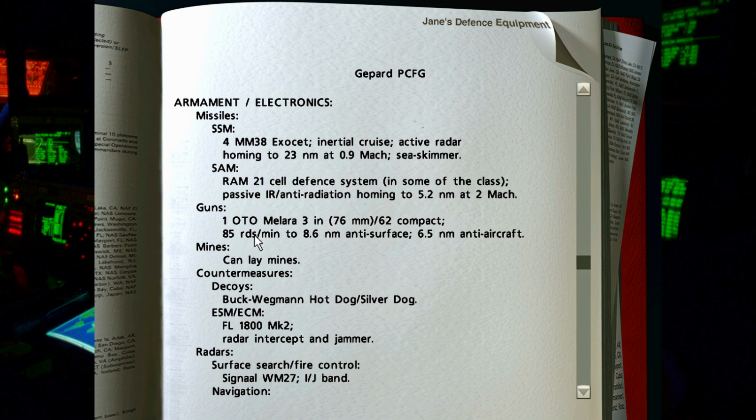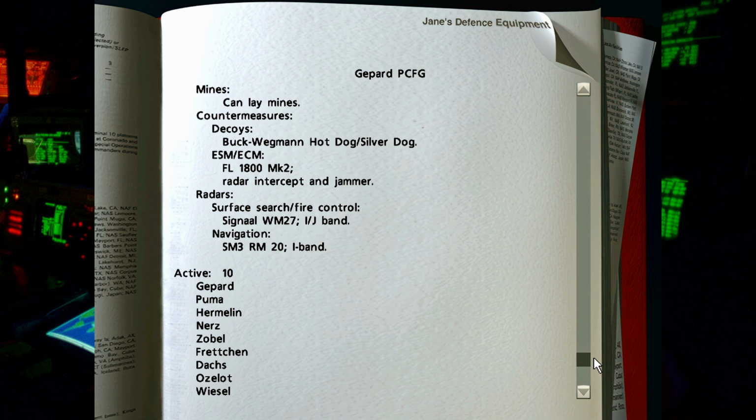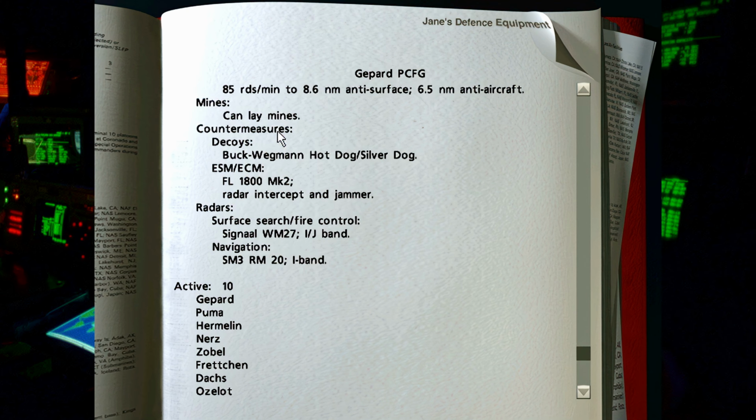Guns: 1 OTO Melara 3-inch 76mm 62 caliber compact, firing 85 rounds per minute to 8.6 nautical miles in the anti-surface role, or 6.5 nautical miles in the anti-aircraft role. Mines: capable of carrying and laying mines. Countermeasures: decoys: the Buck Wegmann Hot Dog Silver Dog, or ESM ECM, the FL 1800 Mark II for radar intercept and jammer.